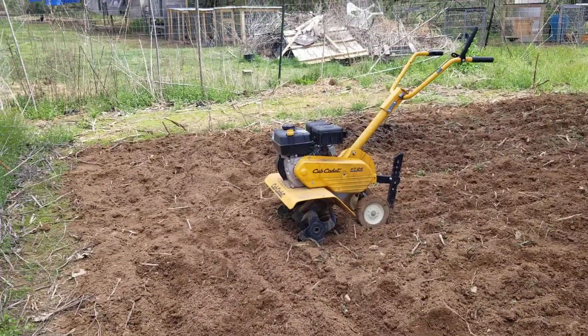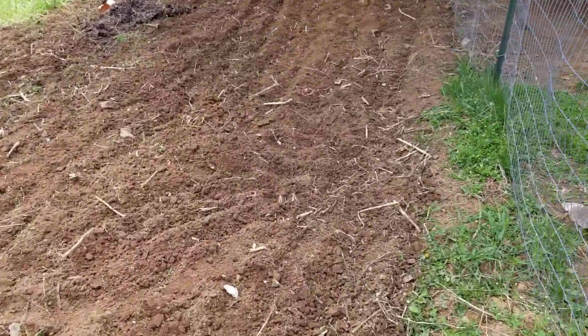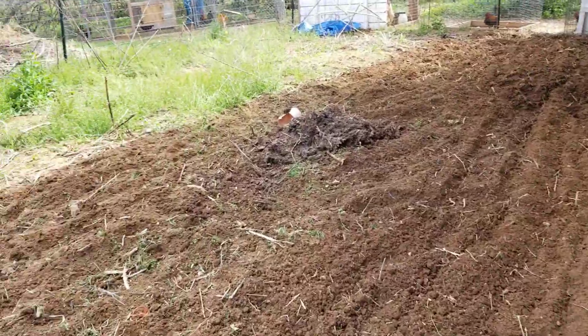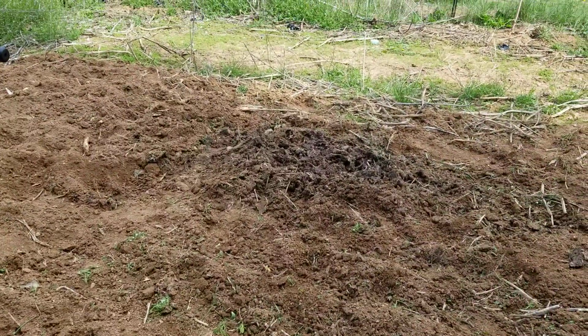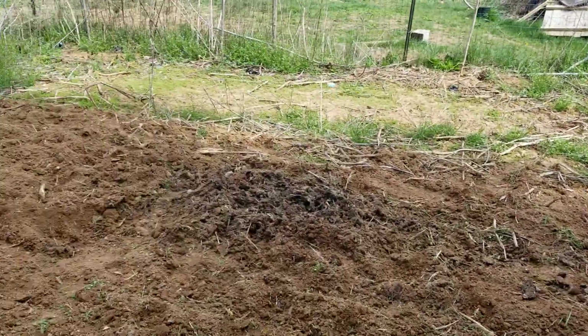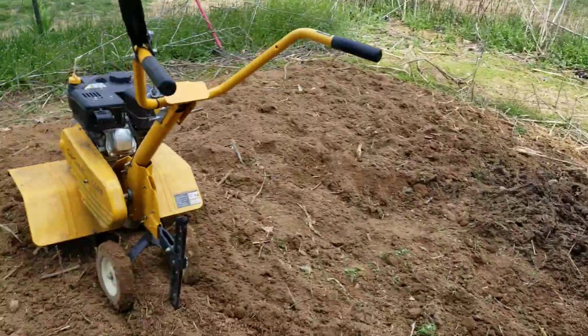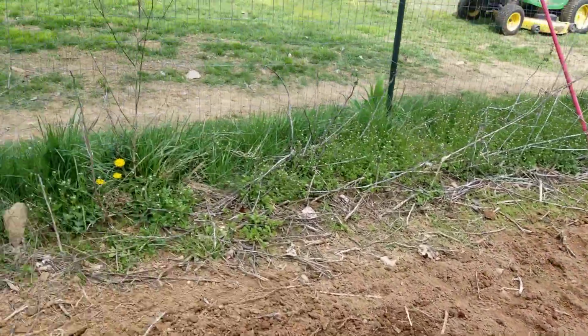Man, it's noisy around here. I got some of it started today. That's pigeon poop. I'll till around it, because I'm going to take it after I finish tilling the rest of this out, all this. I'm going to spread it out here real good, and I'm going to go through it again. My little Cub Cadet is kicking butt.